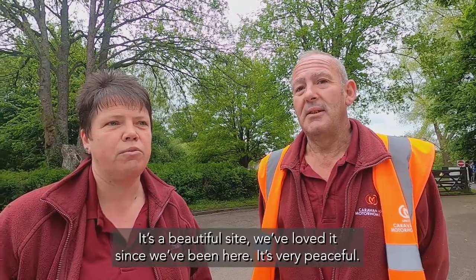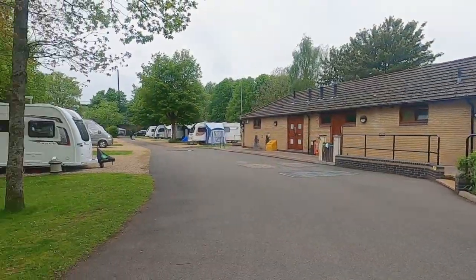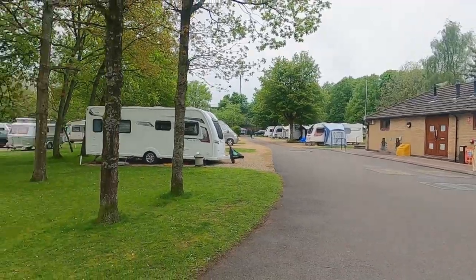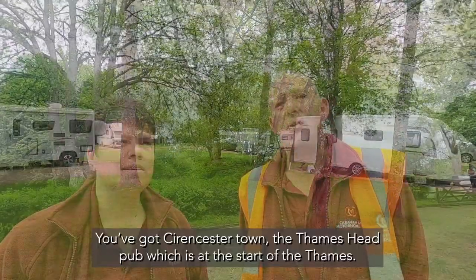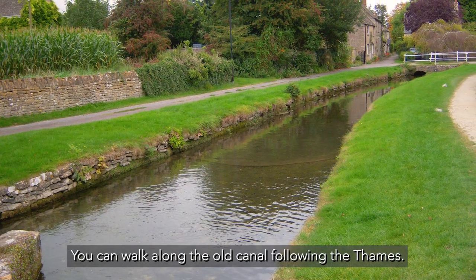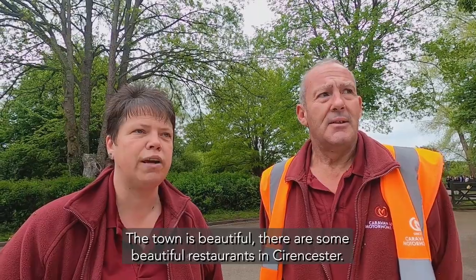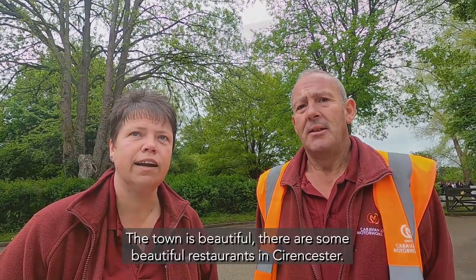It's a beautiful site. We've loved it since we've been here. It's very peaceful. You've got the main Cirencester town, the Thames Head Pub, start of the Thames. Walk along the old canal, yeah. Following the Thames, basically. The town is beautiful. There's some beautiful restaurants in Cirencester.